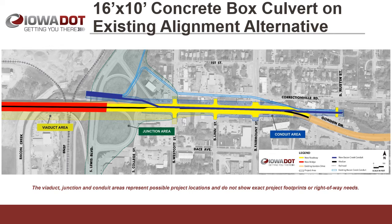16-foot by 10-foot concrete box culvert on existing alignment alternative. For this alternative, the south conduit would be replaced under Gordon Drive from Lewis Boulevard to Ruston Street with a larger structure to capture more Bacon Creek stormwater runoff at the Ruston Street inlet. By replacing only the conduit with condition issues, less right-of-way would be necessary, and the Iowa DOT and the city can minimize costs. Since the conduit is underneath Gordon Drive, roadway closures and traffic detours would be required during construction.